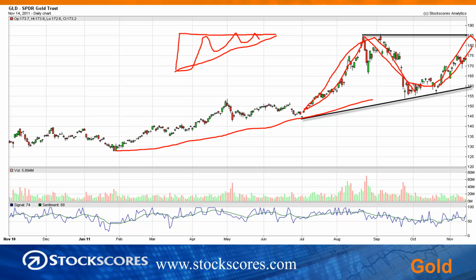Longer term, if we're talking a few months out, look for gold to more or less be sideways between 160 and 185 on the ETF. That's the GLD ETF. And if you have a really long-term outlook, well, this is an optimistic pattern, so it points to higher prices in the longer term.